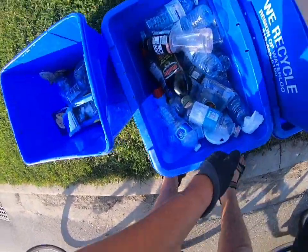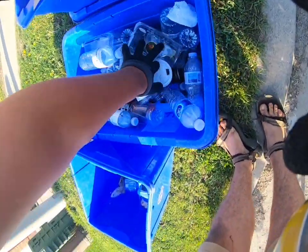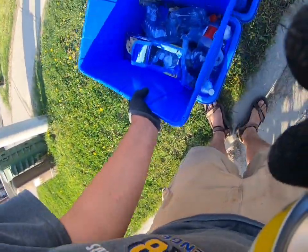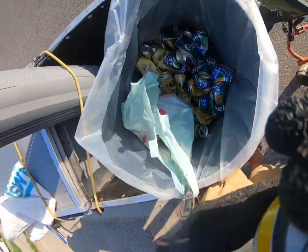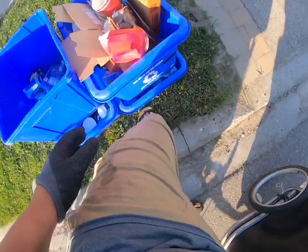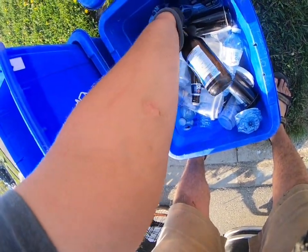About halfway through the neighborhood right now. Now we haven't found anything really. Picked up a couple more houses. We're really not getting a lot tonight.